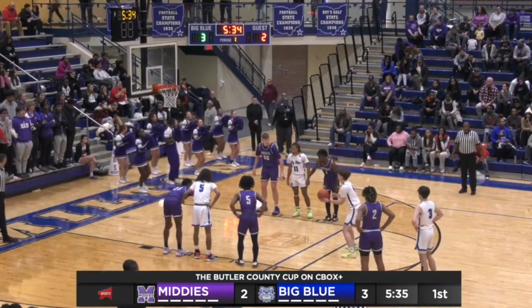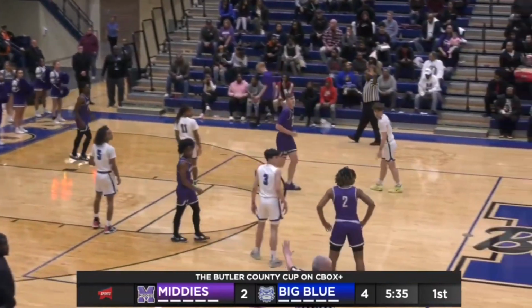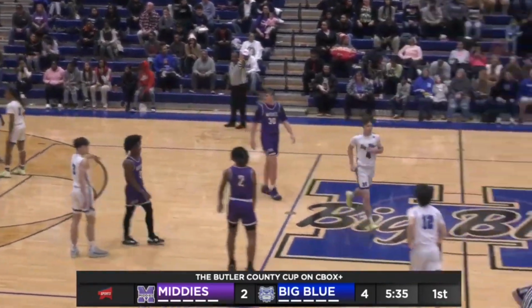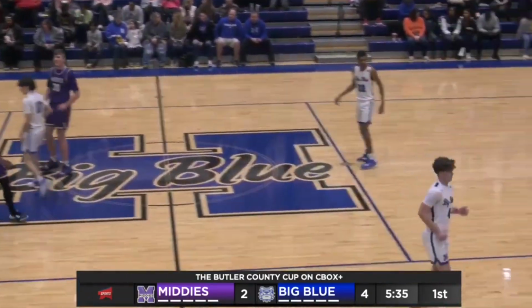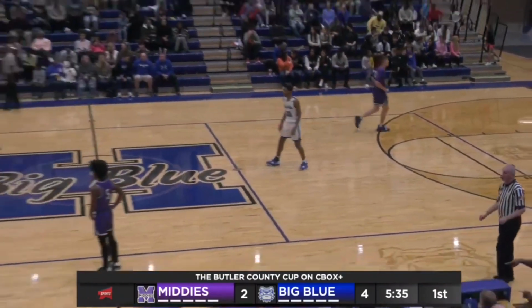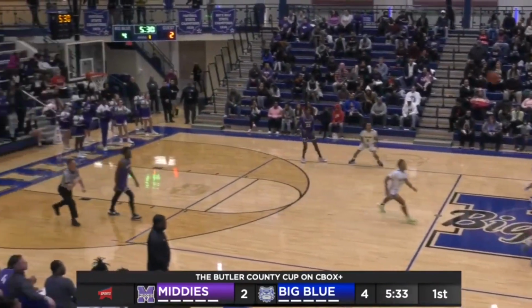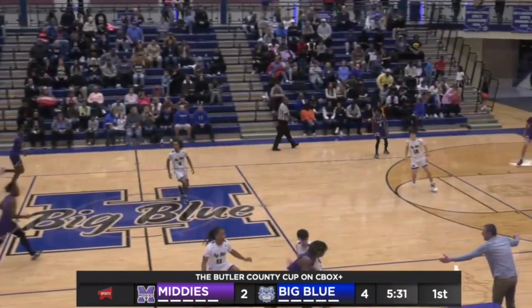Jeremiah Landers picks up the personal on the hack. That's his first, the team's first. And Avery completes the 4-point play. Yep, Moak coming in for Avery here, number 12 for the Hamilton Big Blue. They're going to do this token pressure, this 2-2-1 press, dropping back into their 2-3 zone. But sometimes this press will make the Middies shoot it quick.